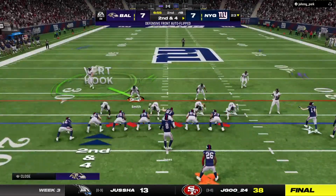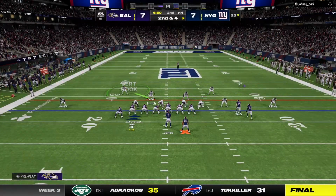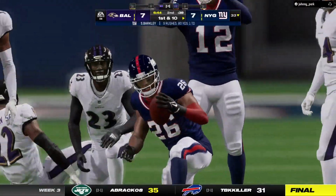This 2nd and 4. They'll run it again with Barkley. Get off that block. And he'll get it up to the 33-yard line.